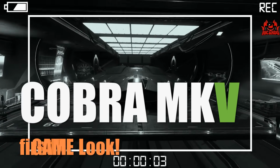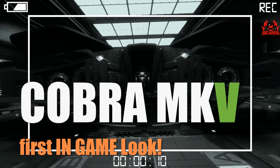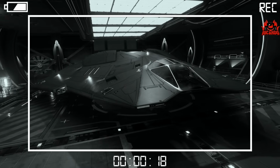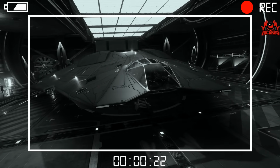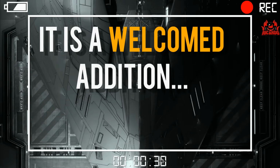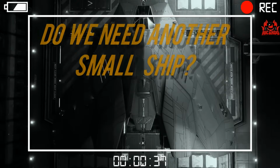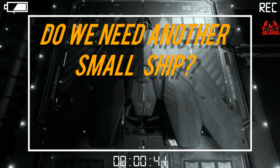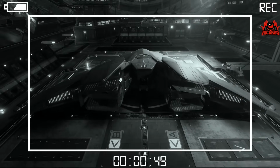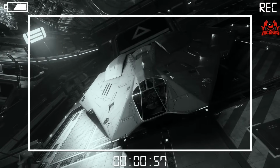Since it was first announced a short while ago that the Cobra MkV was going to be the last ship of 2024 and 3310, it's been met with some mixed responses in the comments. Some people have welcomed the fact that this small ship was going to be an advancement on the Cobra line. Other people said, well, do we really need another small ship? Either way, you can't deny it looks absolutely fantastic, and now Frontier have given us a first look at it before it comes into game on the 10th of December 2024.